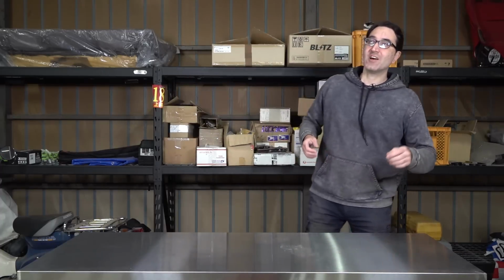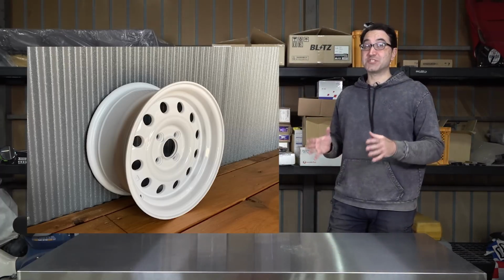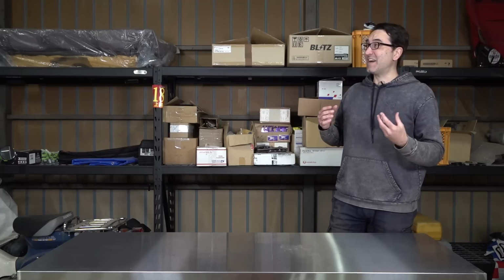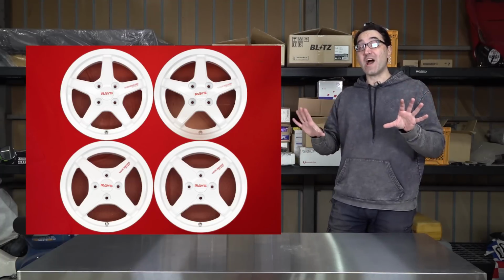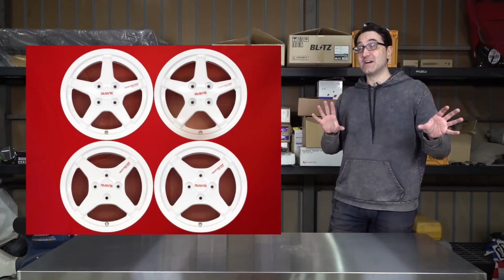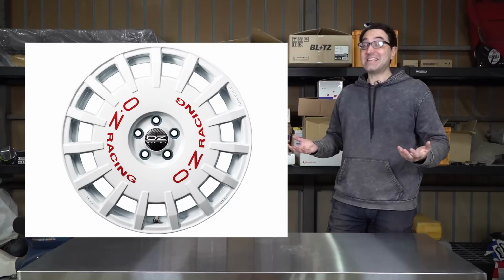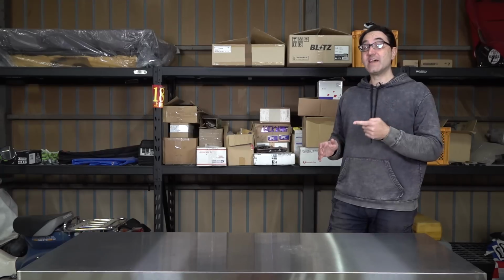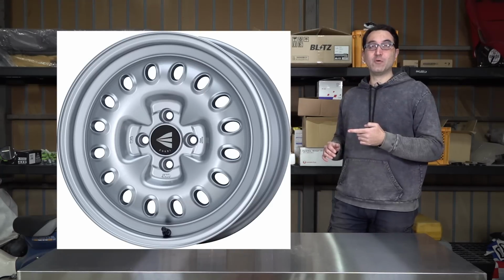I was thinking about something like the CarMate Corns wheels, which are bigger and have that same steel wheel look to them. Maybe something like old Rays wheels, like the 4 or 5 spokes, like the old retro Toyota stuff. Like a rally style OZ wheel, or something like that. Also, NK is coming out with some steel-looking wheels that are a bit bigger.